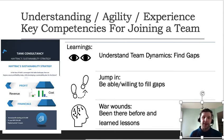So that understanding piece, you're able to actually see where gaps are on the team. And that's very useful in being able to change the direction or change the course of your presentation on the fly. The second one is agility. Once you find those gaps, you have to be able to jump in and be more generalist rather than having those specific skill sets that you generally bring to the table.